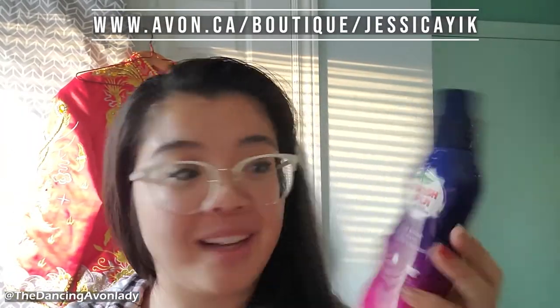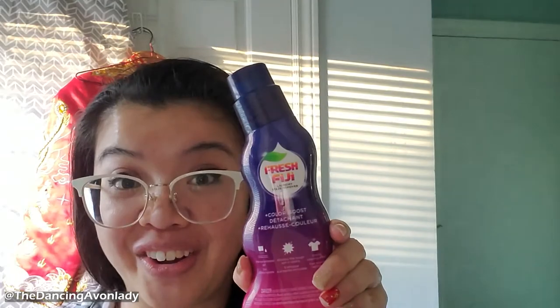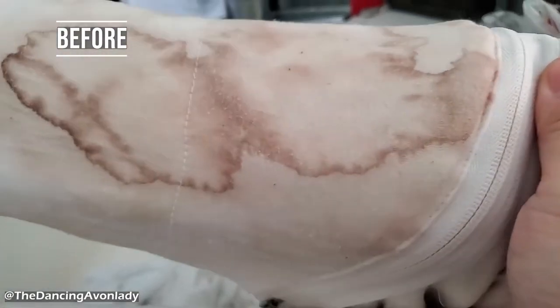I'm a believer now. I didn't think it was going to work. Now I gotta go back to the other item and the bed sheet and try to get that stain out, because I didn't use this on that at all. I am so impressed. Whoa. Look at that. Wow. I'm really, really impressed.